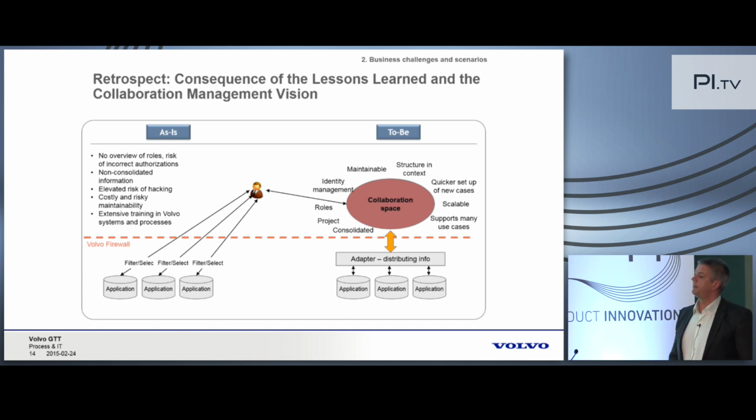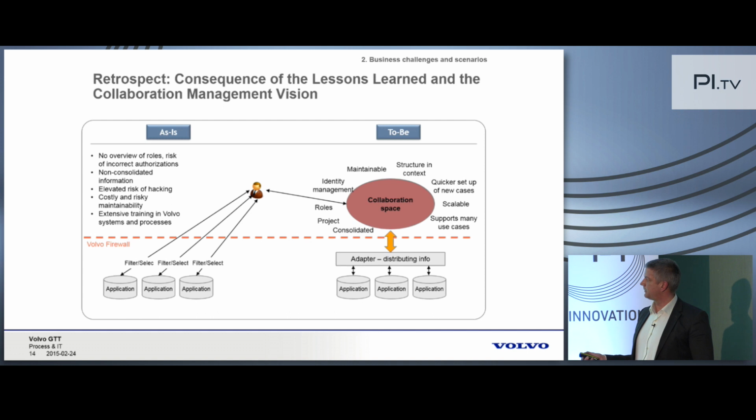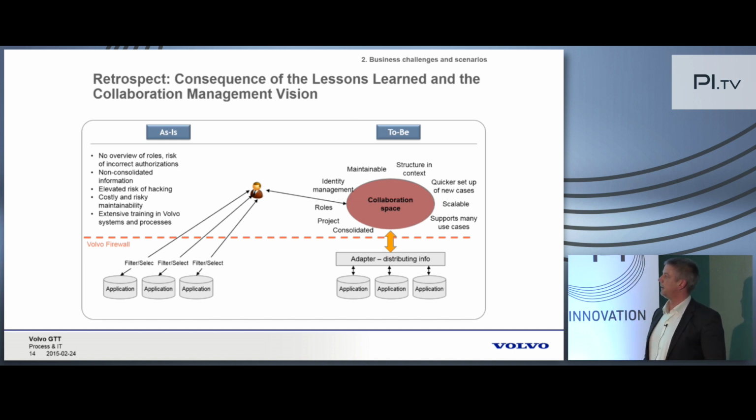Also a retrospect slide. This is not what we have today, but what we foresaw a year and a half ago in terms of what we had and what we wanted. We had an as-is with, to some extent, limited access enabled solutions with no overview of rules, risks, and incorrect authorizations, and a non-consolidated view on information, high risk in terms of information leakage. It was costly and hard to maintain, and still is. And it required extensive training in Volvo processes and solutions for our partners and suppliers as well.